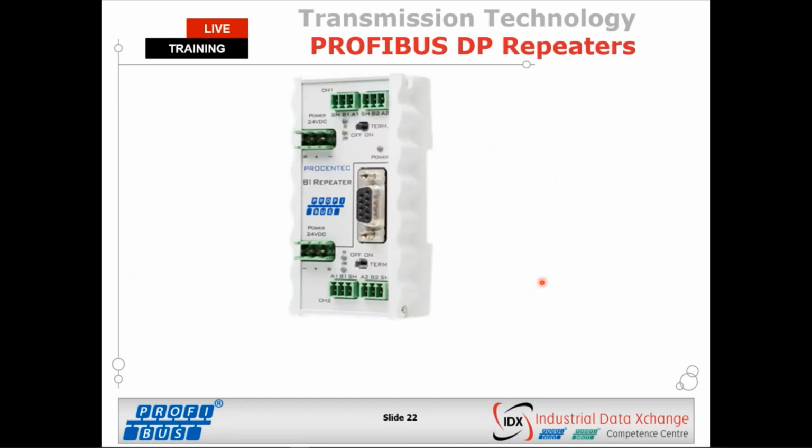Here's an example of a typical Profibus repeater. A repeater is a simple device. It takes in a signal on one side, boosts that signal, and squares out the level of the signal. Some of them are clever enough to do what we call bit interpretation and correction, which means that if a bit starts getting deteriorated and changed, it can correct that bit. It would take that incoming signal, boost it, and transfer it out on the other side.